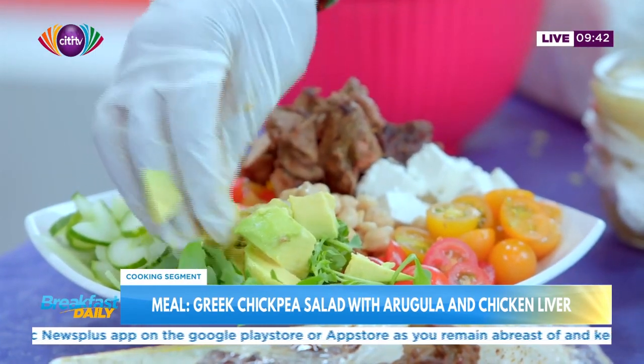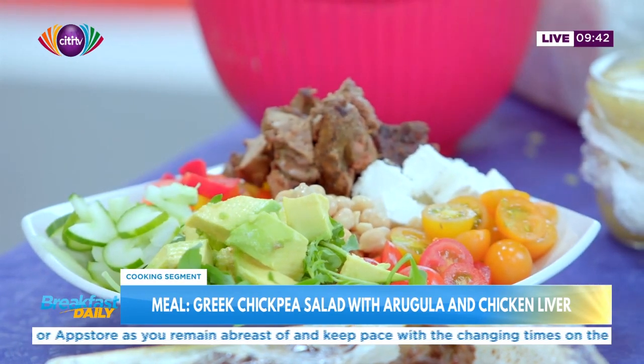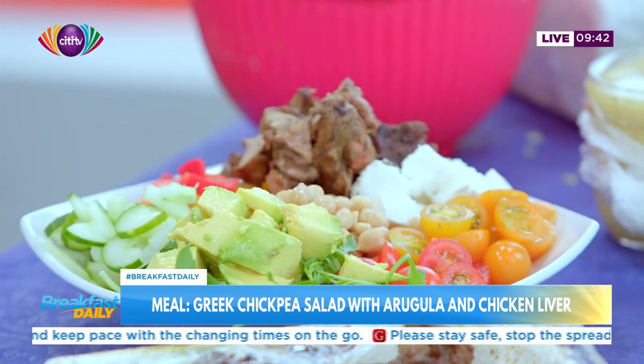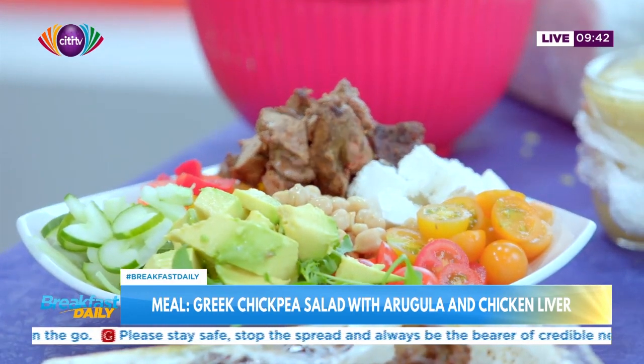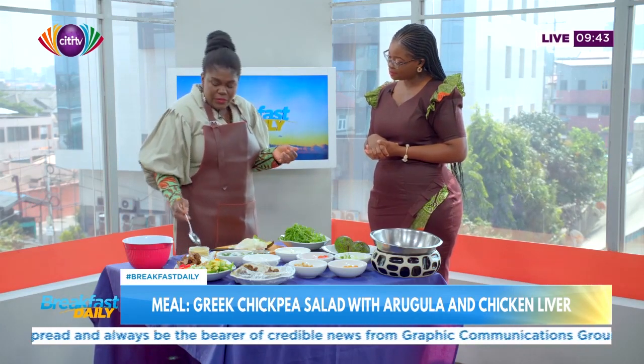I like that most of these ingredients are locally sourced. Oh, they're very much so. I think the idea is that every time we make these things, because we see them as being foreign, we have to go and buy all these foreign ingredients.